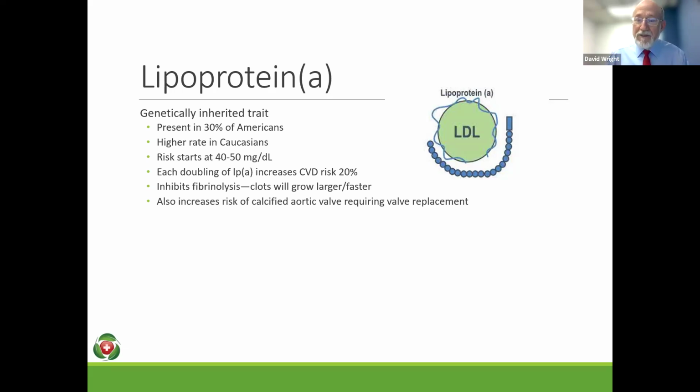Think about the clotting system. We have a system that's designed to protect us from bleeding to death, so it's designed to instantly clot when there's a hole. But if that clot is unregulated, it just keeps growing, and then we turn a small clot into the entire arterial system being full of a clot. So this thing called fibrinolysis regulates that. It turns out lipoprotein a inhibits that action.